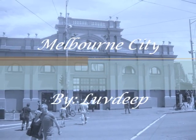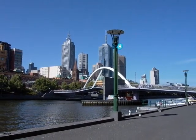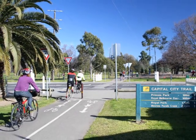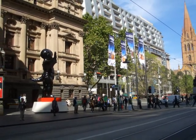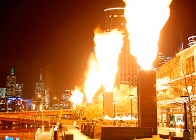Melbourne is one of the most beautiful cities in the world, and even last year I had the opportunity to visit my brother who lived there. Even though I grew up there, I had a chance to figure out some of the places which I hadn't, you know, through those years I've been there.